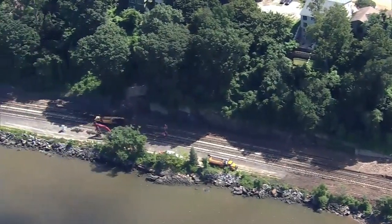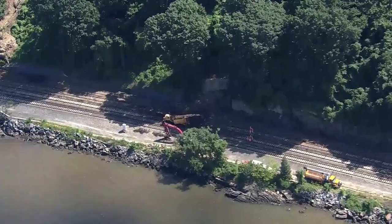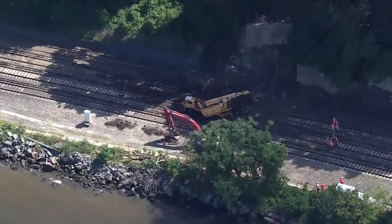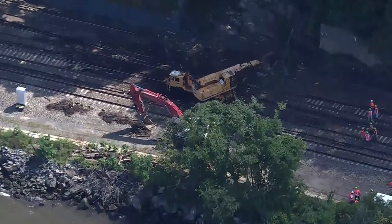Now, crews are out here trying to clear the debris off of the tracks, but once they clear it off, they'll then have to inspect the tracks to make sure that they are in good working order.